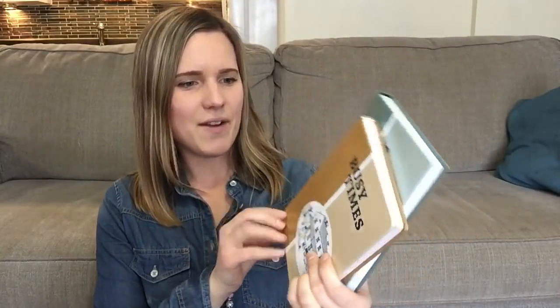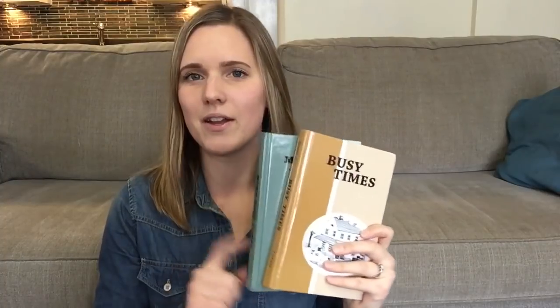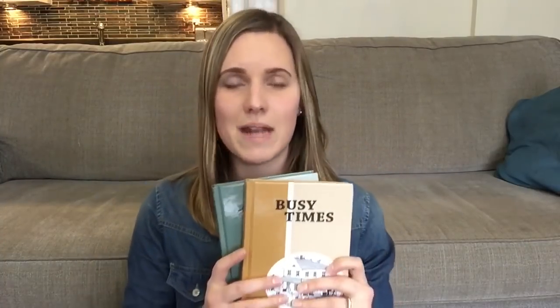I bought these pathway readers. I don't know where the third one went. There's Busy Times, More Busy Times, and then there's a third one too, but I couldn't find it when I was pulling out my books for this video. I bought these for Elijah, and he read through them so fast. I don't even think it took him more than the first month of school before he was done all three of those books, which is awesome. He was enjoying them so much that he even was reading them in his free time.